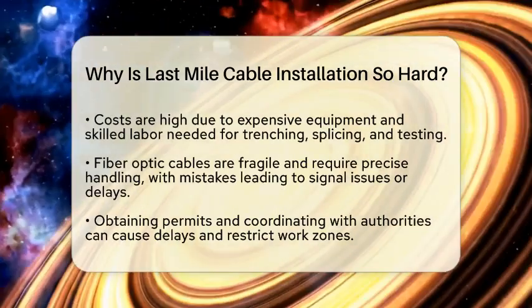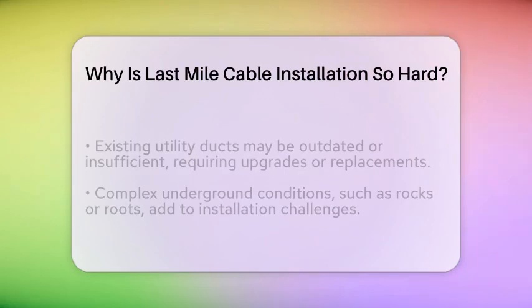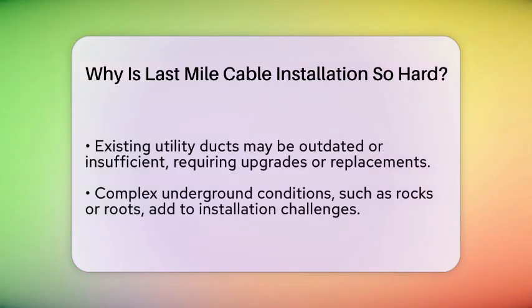Getting permits and coordinating with local authorities makes last mile work even harder. Installing cables often needs permission from city governments, utility companies, or property owners. Sometimes, digging is restricted or banned in certain areas. This can cause delays or force crews to find alternative routes. In busy urban zones, working around traffic and existing infrastructure can slow down progress even more.